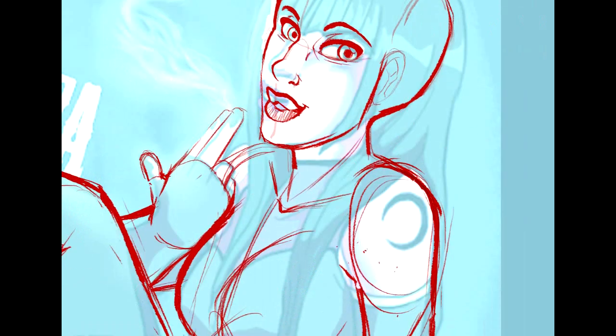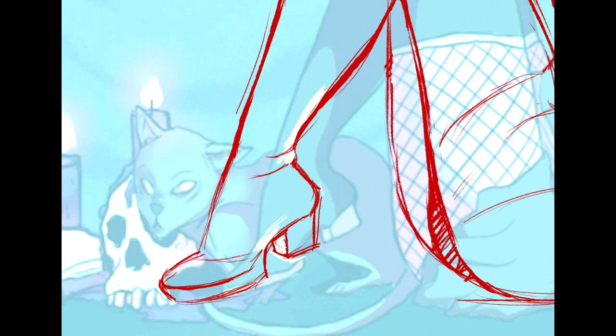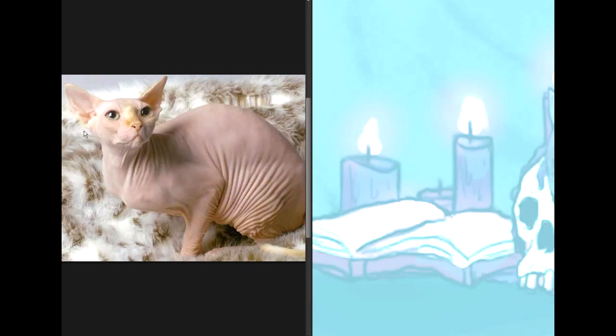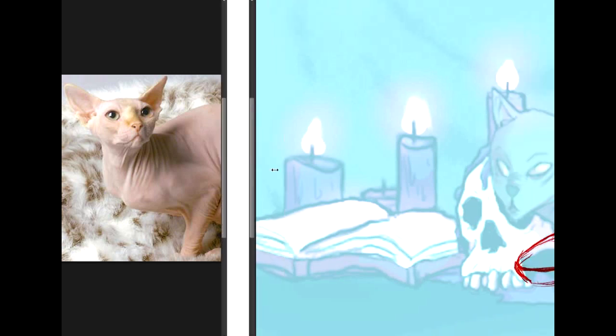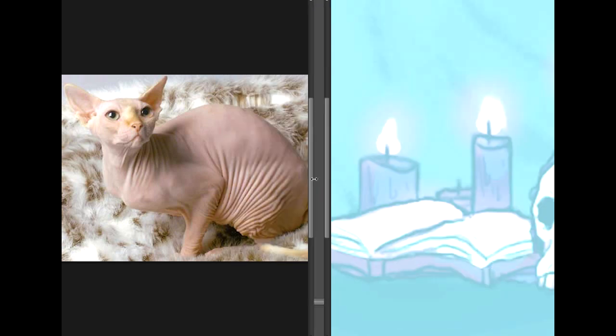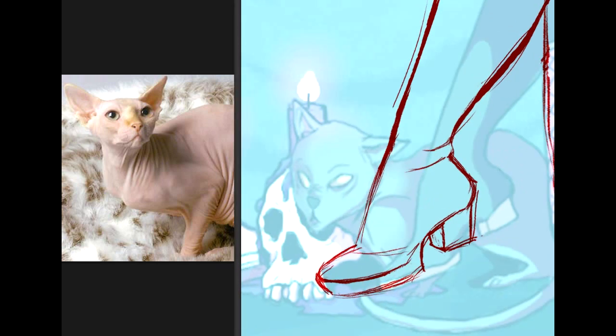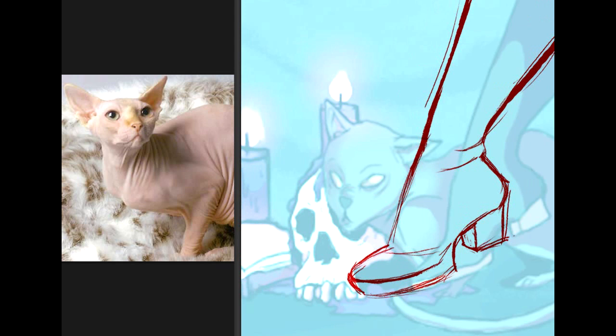Okay, and let's do the kitty cat who's now slightly blocked. I apologize, little kitty cat. I also went and got a reference for this, because I was so excited. It's supposed to be a naked cat with no fur. Look at all them wrinkles! Ew. They're so cute. Somebody in this complex has one of these little wrinkly naked cats.